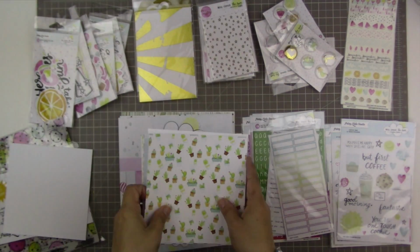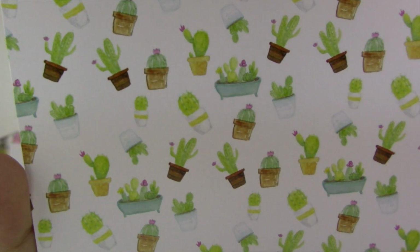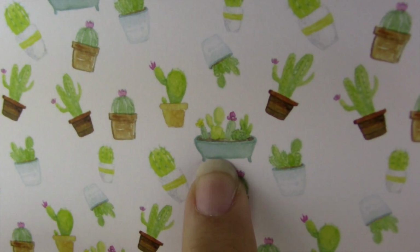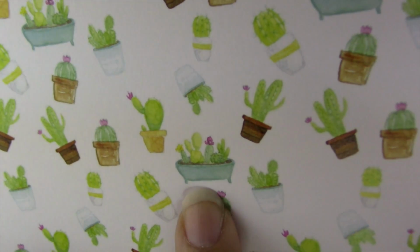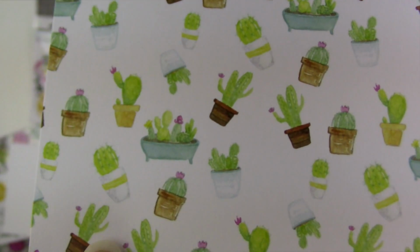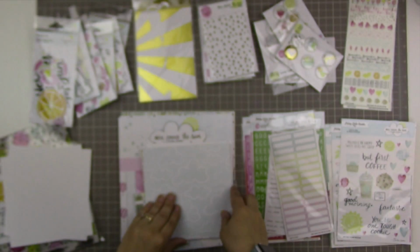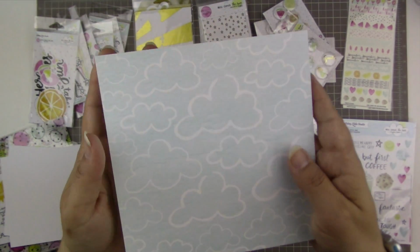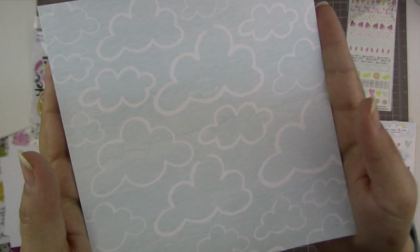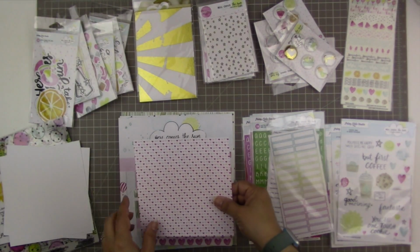So let's start with this one. It's so pretty. I love this color of green. Little succulents, so detailed. Look at that little drawing of a little tub of succulents and little pots. And they're all different directions. They're just so cute. Here is a cloud page. And I don't have the names for the papers in this collection because it's the 6x6, so it doesn't have the little bands on the bottoms of them.